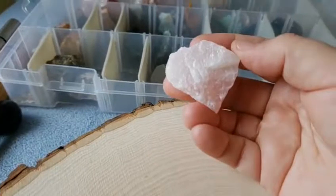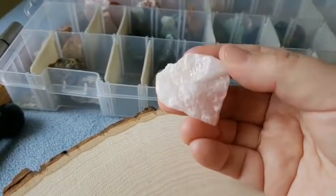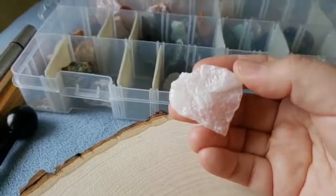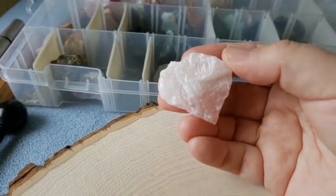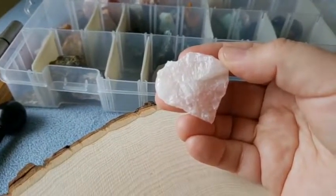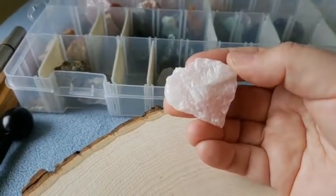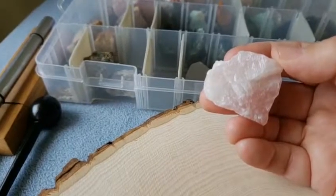So rose quartz is one of those stones that everyone should have in their collection because it's really soothing and peaceful. I've actually been placing it around the house to help bring in more calming vibes during the summer, because it's going to get hot and we're going to get cranky here. So I thought rose quartz might help with that.